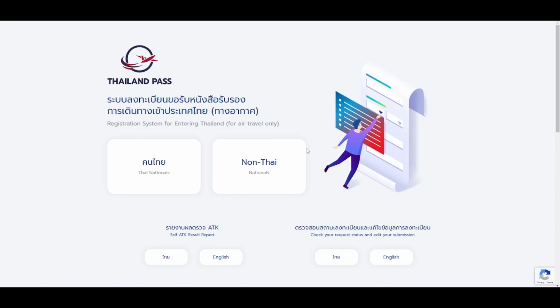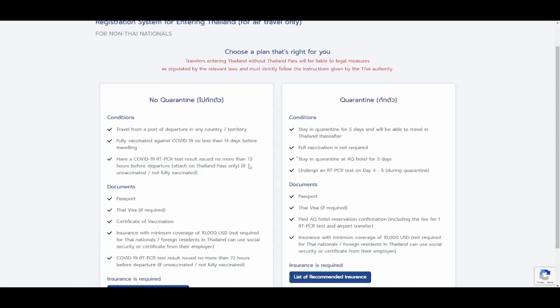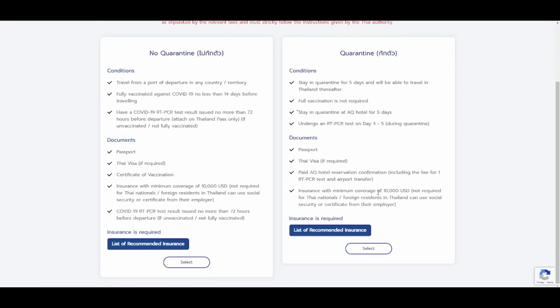We have the option of Thai or non-Thai English language. Now you have a choice here. As I mentioned, either you go the no-quarantine route, where you have a test or you've got your documents, or you stay in the hotel for 5 days. Being jabbed up is not required, and after the 5 days you have the test that they will do when you're there. You obviously need to book the hotel before you go, because you need to put that code into the form that you fill in.